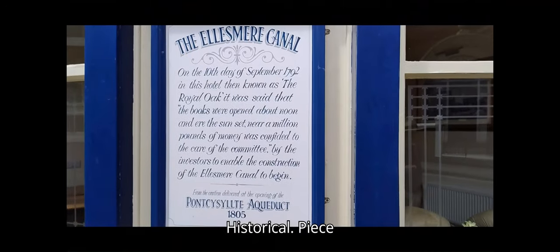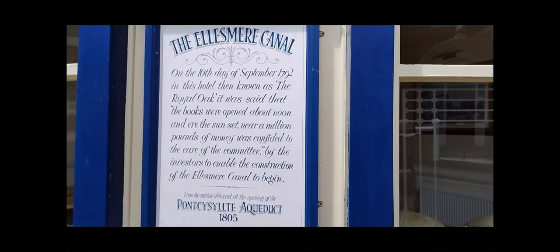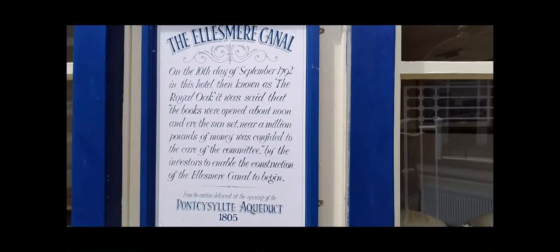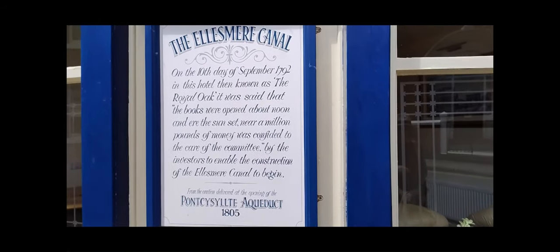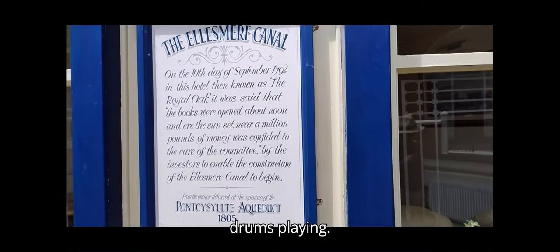Historical piece about the history of this canal here. With rude boys going by with their bass drums playing.